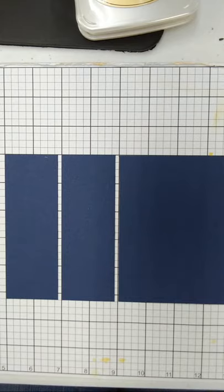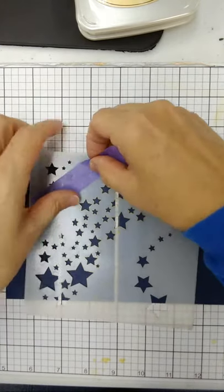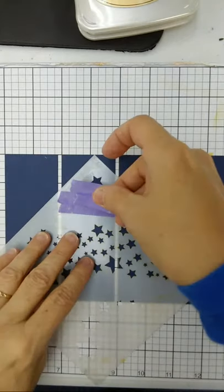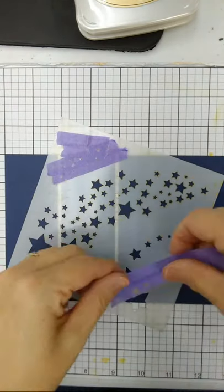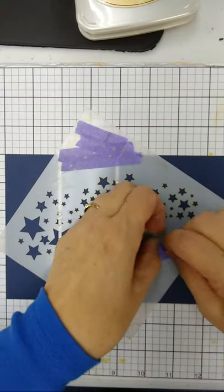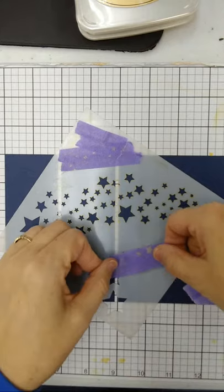And then I'm going to take my stencil. We're using the Star Swish stencil. And I'm going to tape off the areas of the stencil that I don't want to show. And I am reusing my tape from last week. So I always just tape that on the side of my table. And then I can reuse it. Sometimes I have it hanging off my die cut machine too. Maybe it'll tear. There we go.